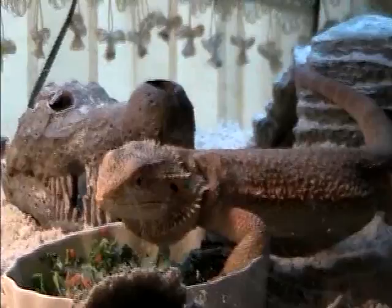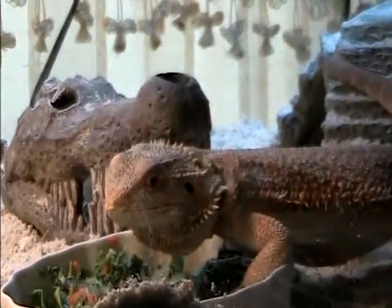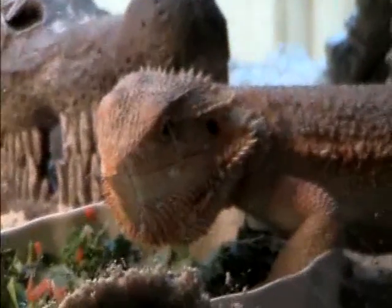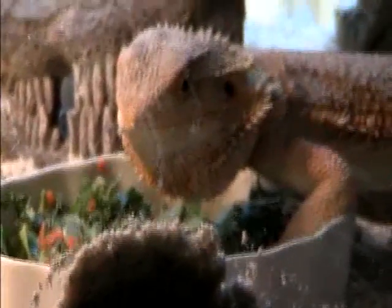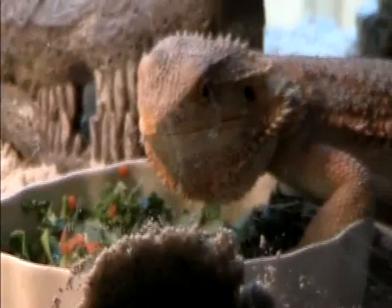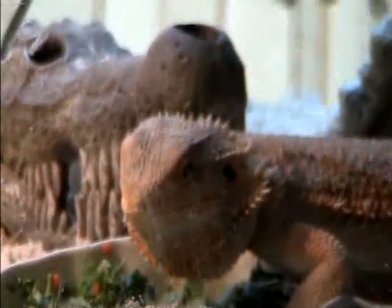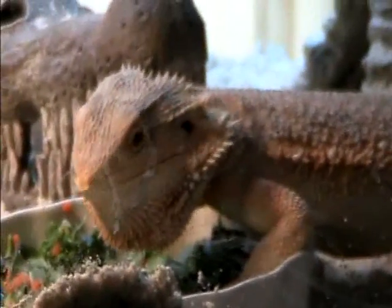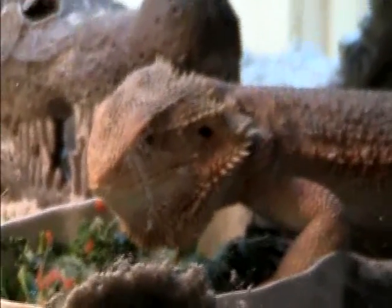Her left eye right there was badly scratched when I brought these three beardies home when they were very, very young. Oh, look at her puff her beard out. And as a result, sand seriously irritates her eye to the point where it crusts up and she rubs on it, trying to make it feel better, of course.